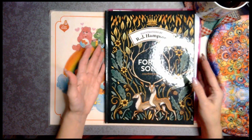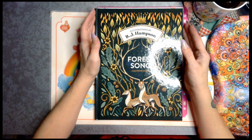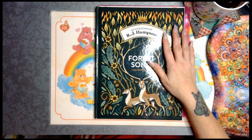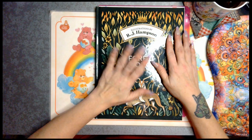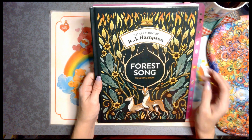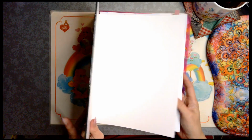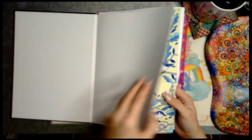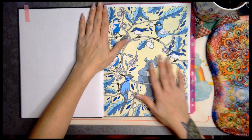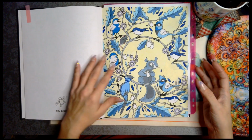So this is Forest Song by R.J. Hampson, and this is a project book I have with Yolanda and Joe. Yolanda from Coloring Biker Mama and Joe from juliet.colors. They both have their pages done and they were gorgeous, and I apologize so profusely to you guys because I did not get mine done, and this was the one I picked. But I got it all based, and I was working on the penciling, and I kept getting pulled away, and so I didn't get it done.